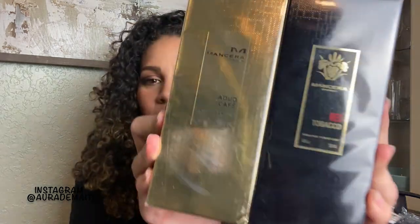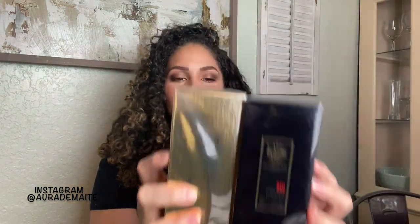Okay, so these technically are my husband's. He is obsessed with Mancera, so he's got a few Manceras in his collection, and he just added two more. He added Red Tobacco and Aoud Cafe, both blind buys. Normally we just blind buy Manceras. We're pretty confident that he's going to like them. We go by reviews and notes and try to pick the best ones. But yes, let's do it.